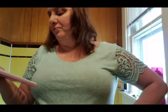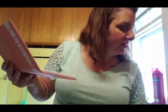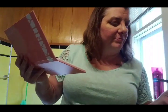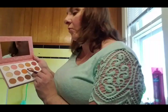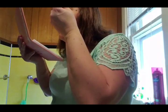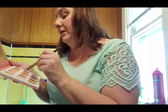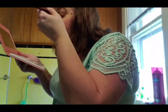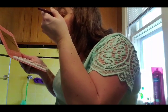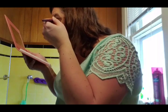Okay, now, I'm feeling a little warm and fuzzy. And no, that's not just me being crazy, that's actually a color name here. Warm and Fuzzy. And I'm going to use the mirror. Whoa, whoa. Okay, see that? Barely touched it. Orange eyelid. Wowza. This one's very pigmented. And really pretty. Oh, I like that.